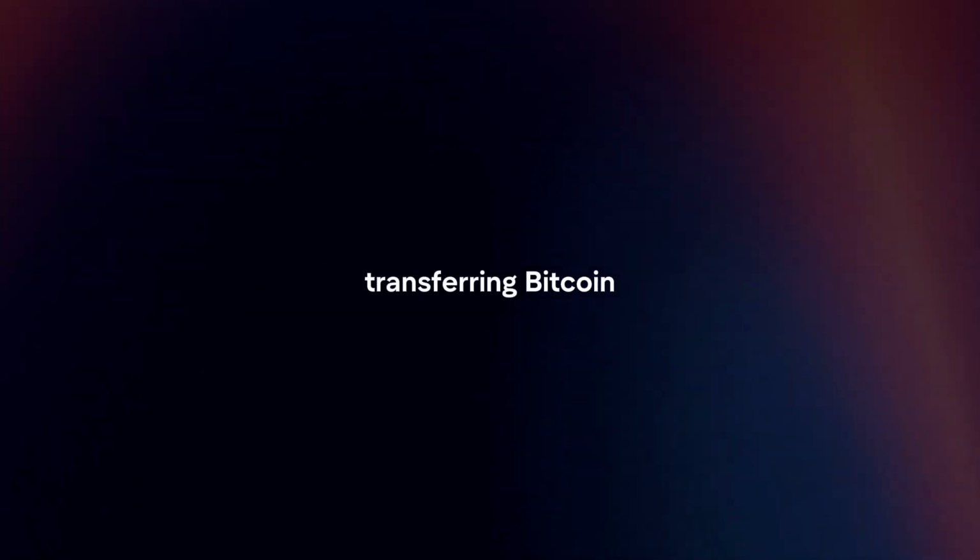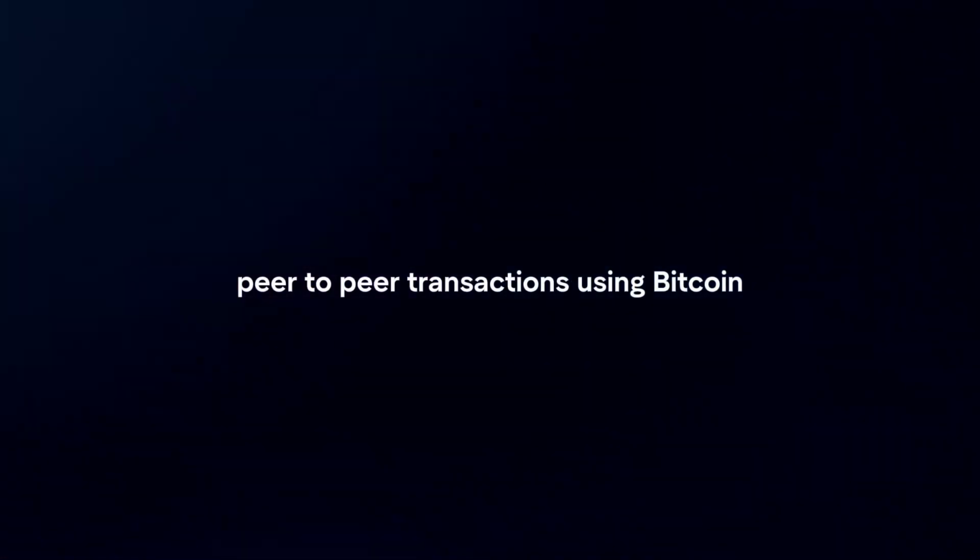Transferring Bitcoin. Users can also transfer their Bitcoin to other Cash App users instantly and free of charge. This feature allows for seamless peer-to-peer transactions using Bitcoin.